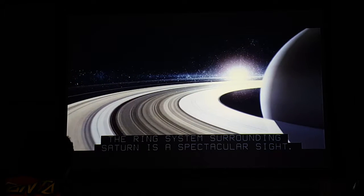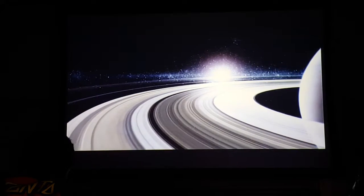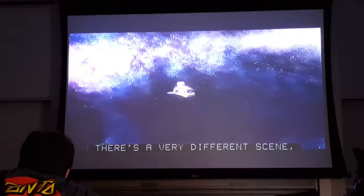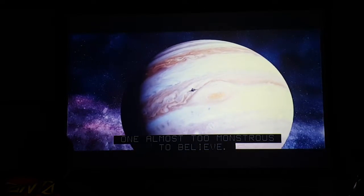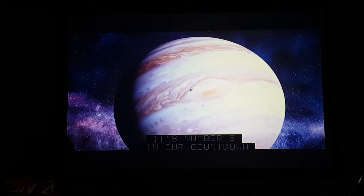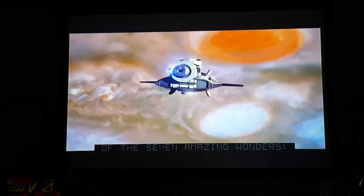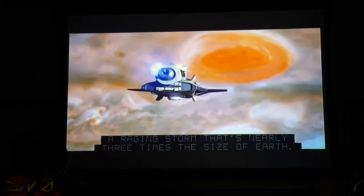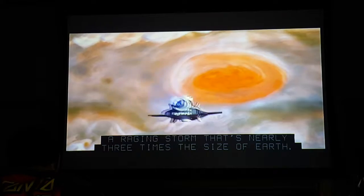The ring system surrounding Saturn is a spectacular sight. But on a neighboring planet, there's a very different scene, one almost too monstrous to believe. It's number 5 in our countdown of the 7 amazing wonders. A raging storm that's nearly 3 times the size of Earth.